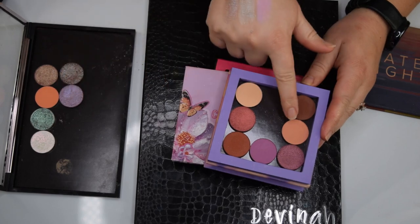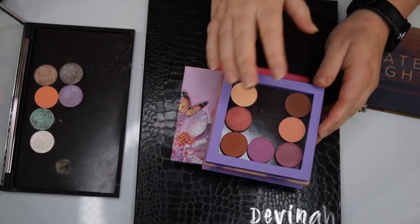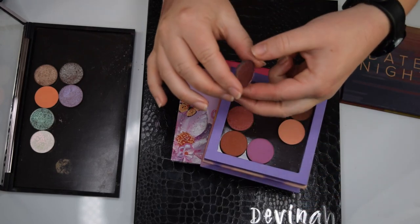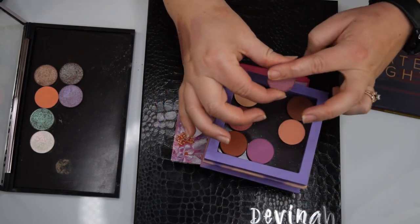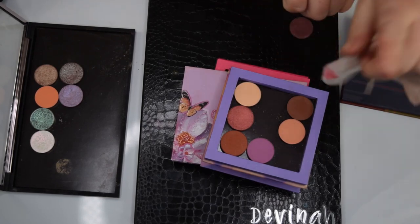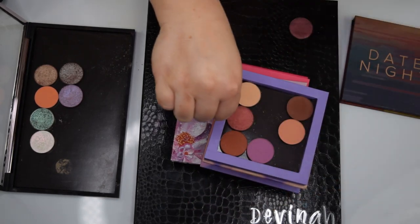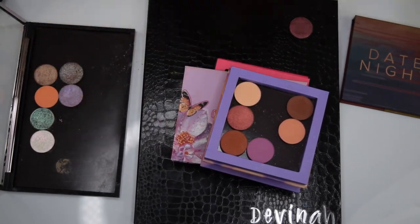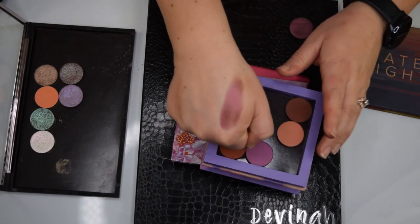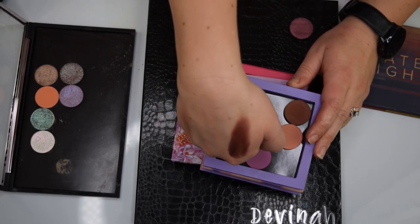So I have this like light peachy shade, but I don't have anything darker. Oh, I might want this one, which is called Worth. And I do believe you can buy these as singles, some of them. I don't know if you can buy all of them as singles. But let me go ahead and wipe off my hand. That's a little bit duochrome-y almost.